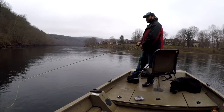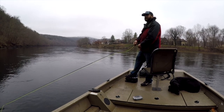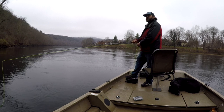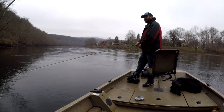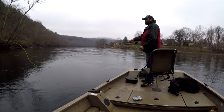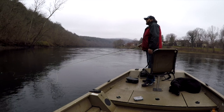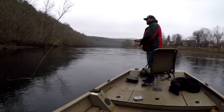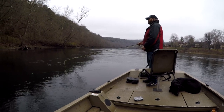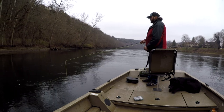When we first pulled up here a little bit ago, the fish were midging like crazy over there on the shallow side by the golf course, and we pulled up there and tried to midge real quick and couldn't get any of them to take the midge. And it's certainly looking like I need more weight.